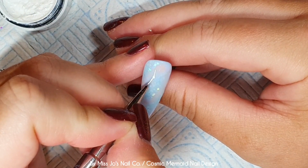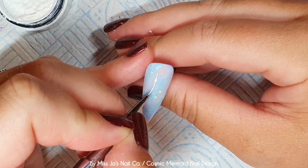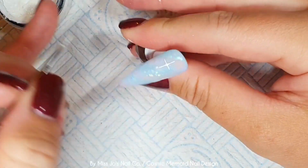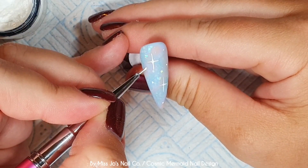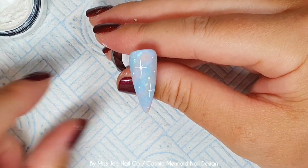I suppose it kind of seems a bit silly to call it a cosmic mermaid because there's only really one mermaid aspect. Oh no, we do put some shells and pearly stuff on another nail, and this is kind of swirly, like maybe I'm going to say this is water. This is mermaid water, okay? So some stars and dots.